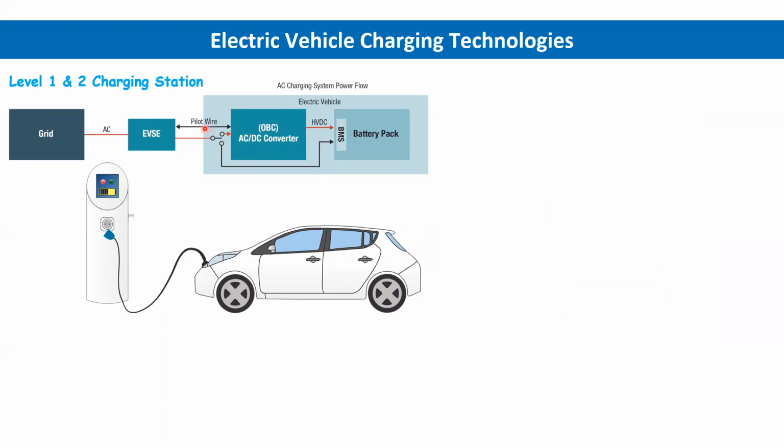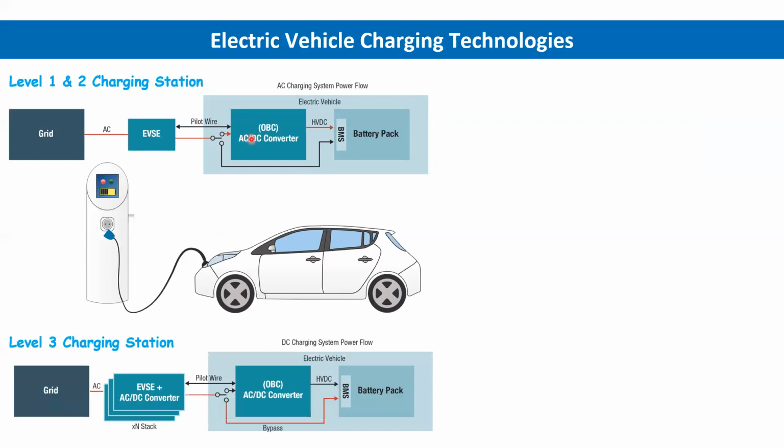And here we have the pilot wire, and this pilot wire is used to sense the type of charger connected to the electric vehicle. For example, it can be level 1 or level 2 or a different charging level, and it sends the required input current for the onboard charger. And here we can see the typical DC charging system.